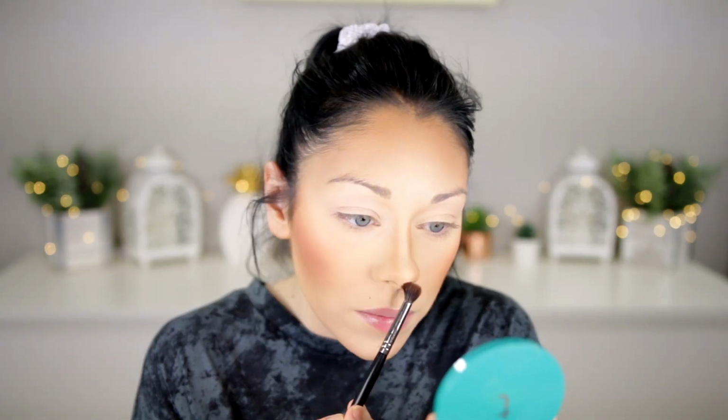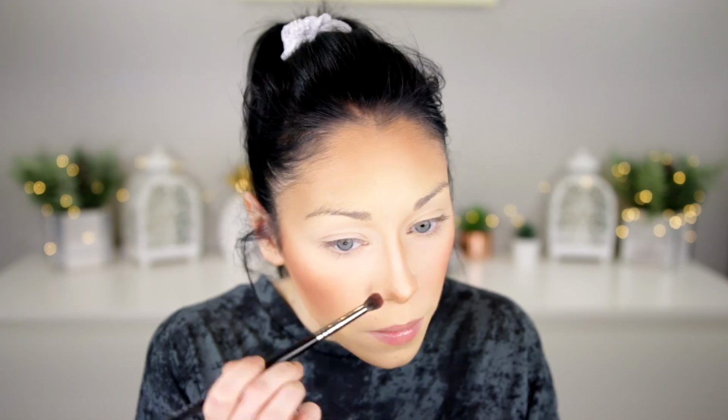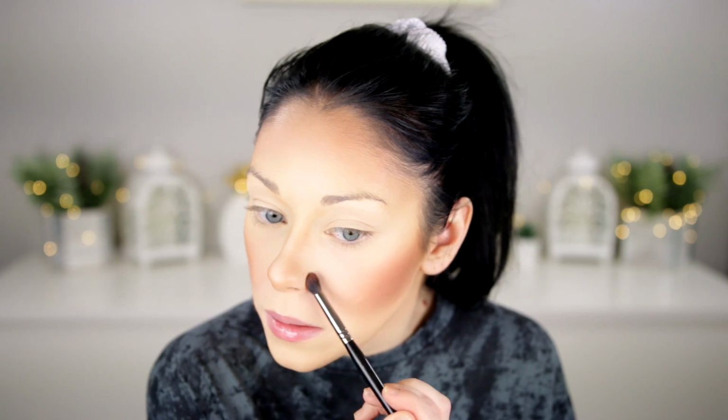And then I apply a little bit on the bottom of my nose. And then I always kind of shorten my nostrils right here. I don't know if this really does anything, but I do it. So I'm just putting a little bit of contour right on the sides of my nostrils. And I almost feel like it kind of pinches your nose in a little bit. Oh my god, I looked at the viewfinder. I look like a psycho.